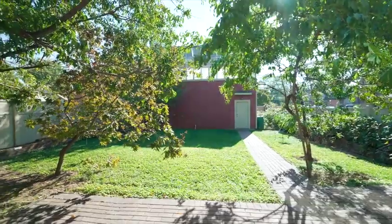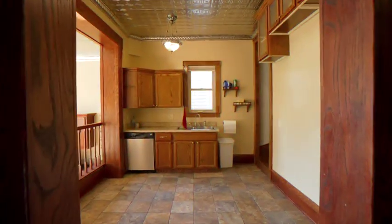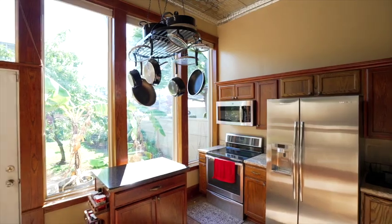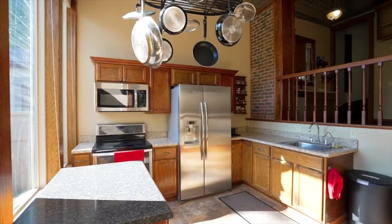This backyard is amazing. You'll love relaxing on the patio while enjoying the 2 apple, 2 peach, and 1 nectarine tree. Enjoy the beauty of the backyard while cooking in this amazing kitchen, featuring an induction oven and 2 sinks.